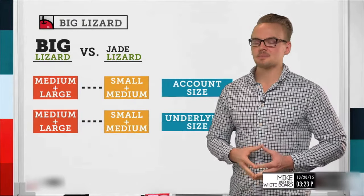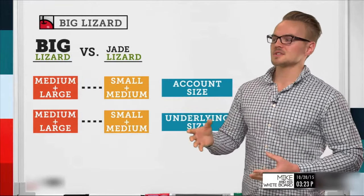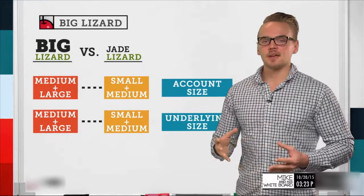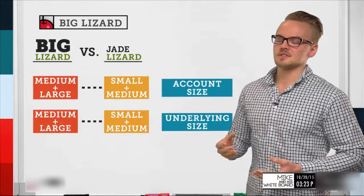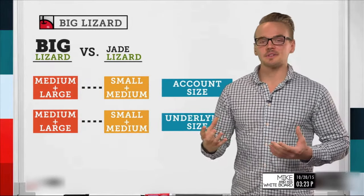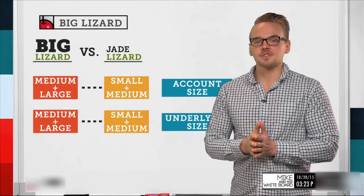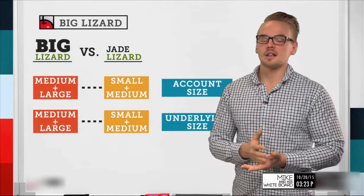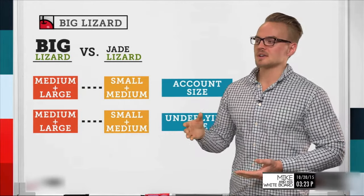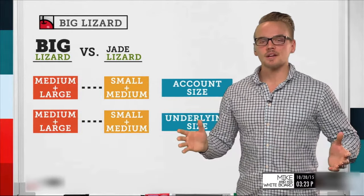So when we're talking about big lizards versus Jade lizards and underlying size, like we said before, big lizards are medium to large and Jade lizards are small to medium. Again, we found that it might be optimal for Jade lizards to be in underlyings under $75 and big lizards above $75, simply because when we're trying to sell an at-the-money straddle, so we're selling that put and call on the straddle price or the at-the-money stock price, when we're talking about smaller underlyings, it might be hard to get that large credit to widen our break-even points.